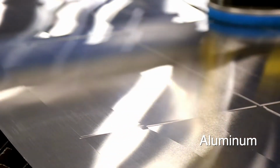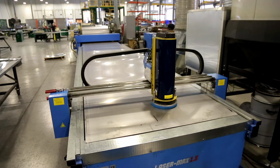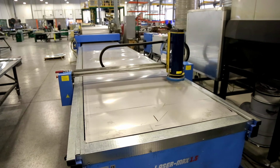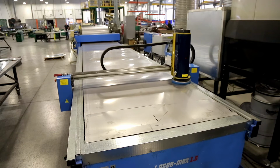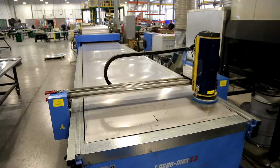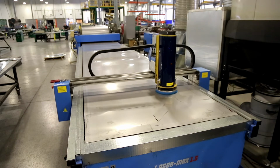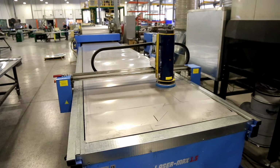But with this, we have a zone exhaust. It's a great zoned exhaust that keeps any of the fumes in the locale that's being cut. We're seeing no off smoke at all. And the cut quality is so good that we end up with no residue on the material surface itself, no cleanup required, which is great for our pharmaceutical clients.